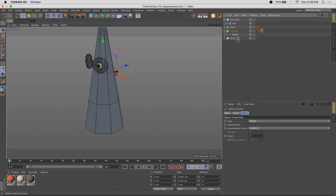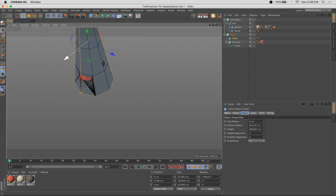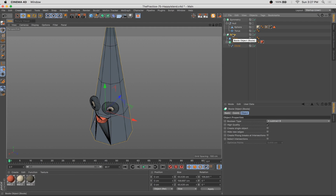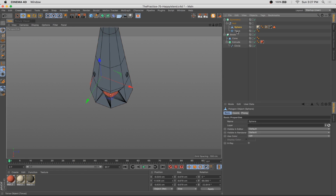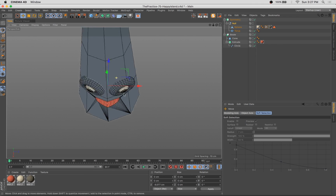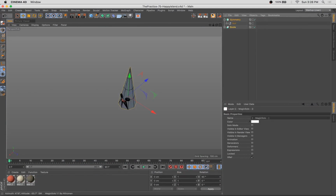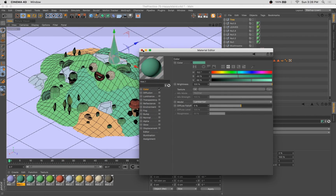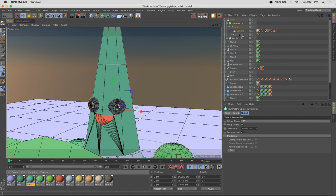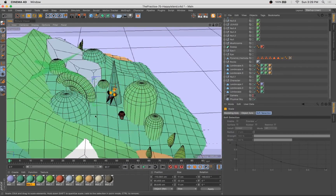Since I was copying it over, it took me a minute here to get things centered and set up properly. Of course, things were angled funny. There's a little tree. We also wind up adding a little cylinder for a trunk. There it is.